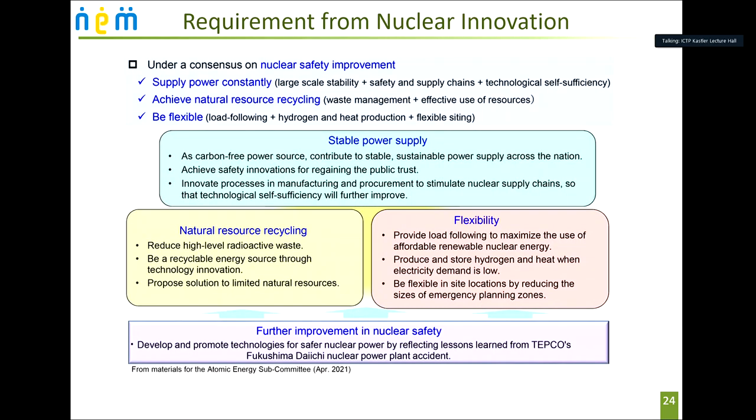And this is a requirement from the nuclear innovation policy of the Japanese government. And mainly, we have three issues: stable power supply, natural resource recycling, and flexibility.